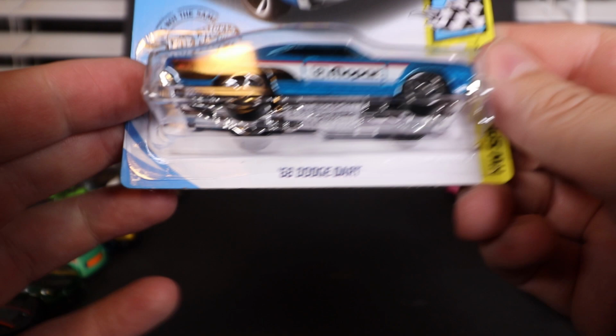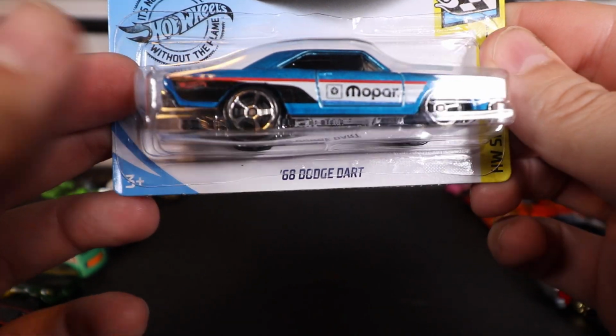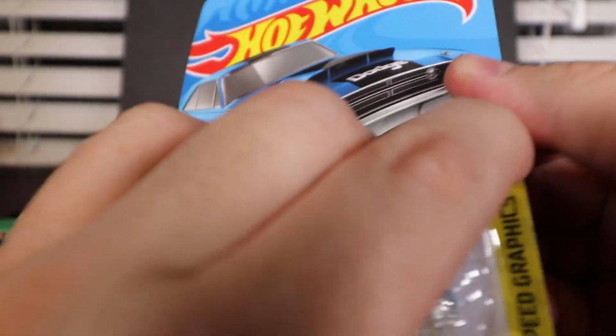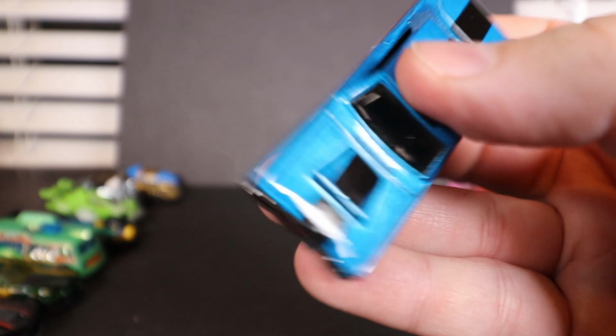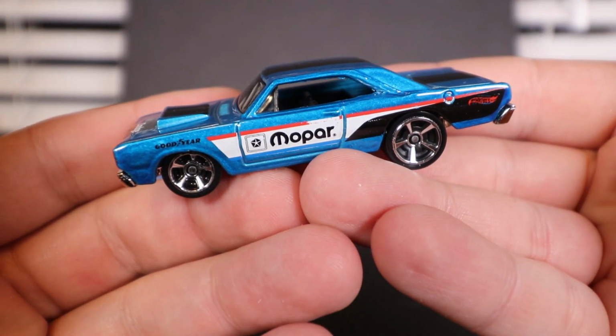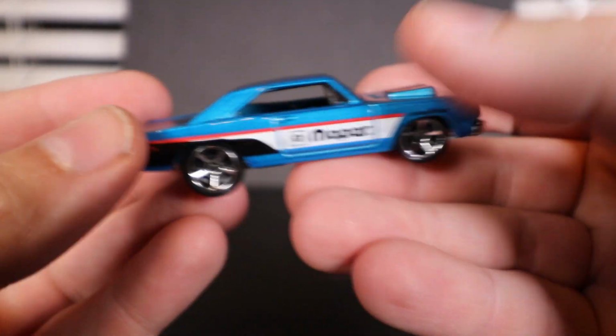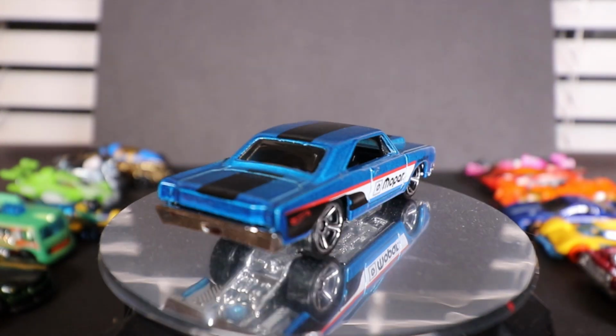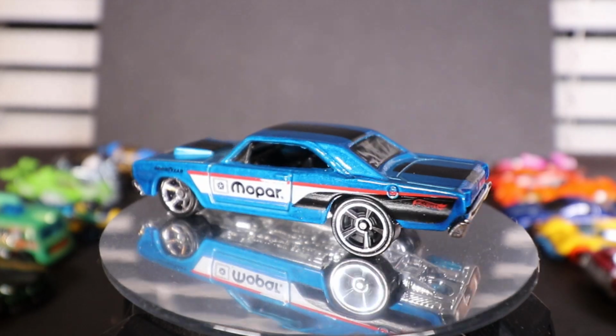Number 70 is the 68 Dodge Dart. It was already trying to come out of the pack. Mopar on the sides. Black stripe. Looks good.